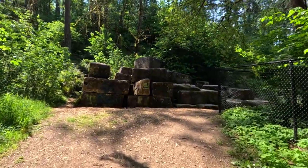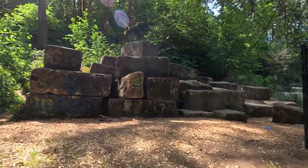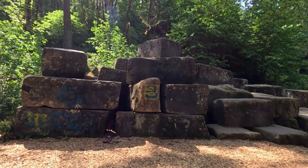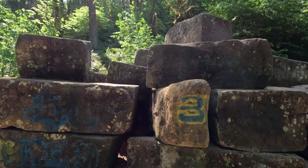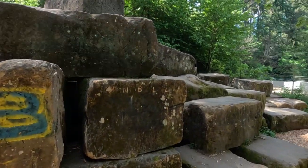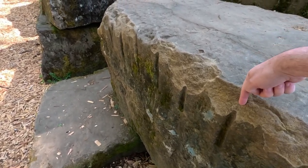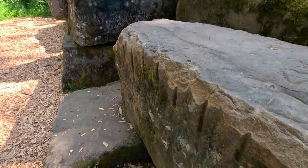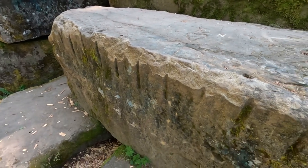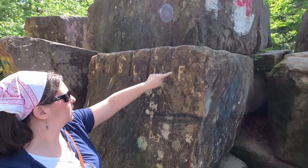Okay. So here's some sandstone blocks that were carved out of the quarry, but apparently never sold to anyone. You can see where they drilled down to then cleave off that section of stone. You can see on that one too. On this one. Right here.